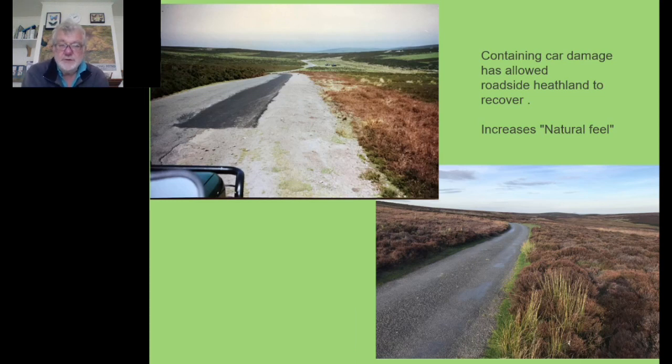I suppose a bit of an oddity here, traffic damage along the roads to the edge of the heathland was getting very severe in the 1990s and early noughties. By one means or another, we've contained the traffic. We've put piles of stone along the side of the road, small posts in and so on. And we've also stopped the county council dumping tarmac, like you can see in the photograph on the left. It had a bit of a surplus of tarmac left over. They'd kind of encroach and move on to the heathland.